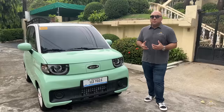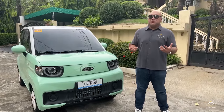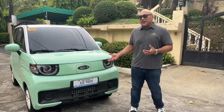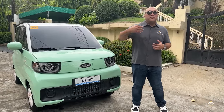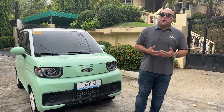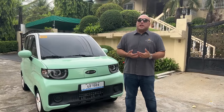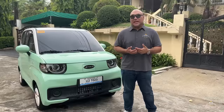But for those people who are looking to be free from fossil fuel, some people have that ideology, you know? This is the perfect car. For people who drive every day from Fairview to Makati, I don't care how matipid your car is. When you're filling up your gas tank twice a week, sabihin mo na 3,000-4,000 per time. Masakit sa bulsa yan.